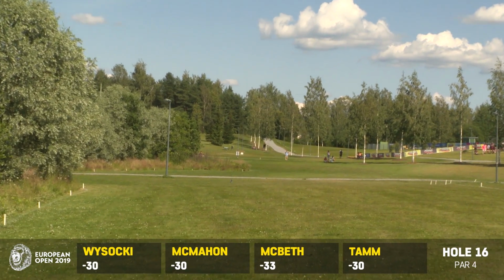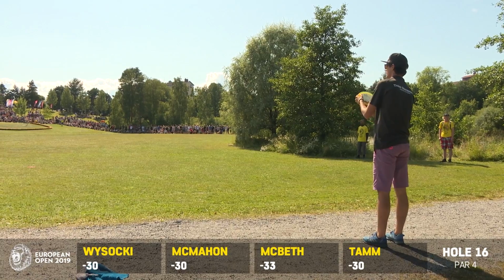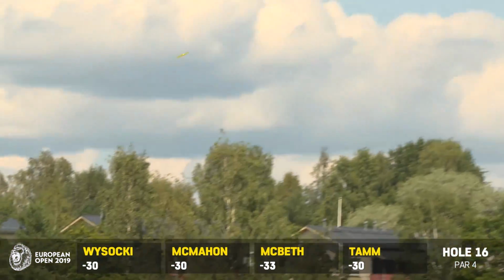Not to say that these guys wouldn't be prime candidates to do it. I mean, I feel like if anyone was going to do it in this moment, the three guys on this card have a great chance. I don't think it'll be McBeth just because he really doesn't have incentive to try that hard.